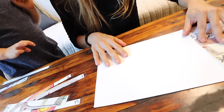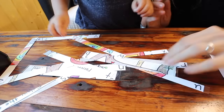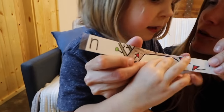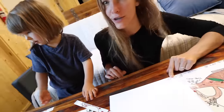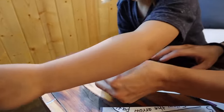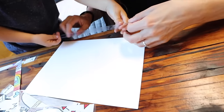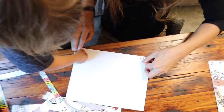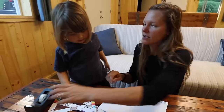Okay, so L, M, N, O. We need N. The letter N. Do you remember what N says? N. We have to add our tape, though. We almost forgot to add it to this page. That is a long strip. You hold it on this end, and I'll hold it on this end, and we'll see if we can make it straight, okay? Teamwork, high five. Excellent.